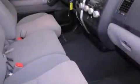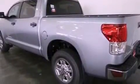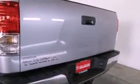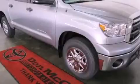The following features are also included: cruise control, heated side view mirrors, a keyless entry system, variable valve timing, an engine immobilizer theft deterrent system, privacy glass, an anti-lock braking system, side impact airbags, an illuminated entry system, and air conditioning. Stop by today and test drive this vehicle for yourself.